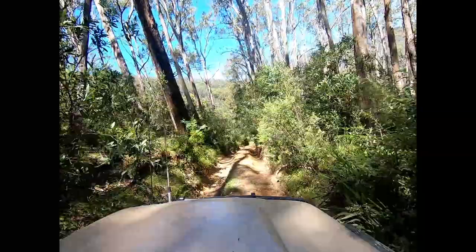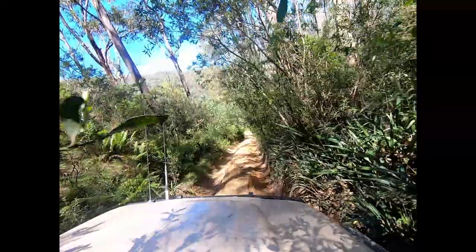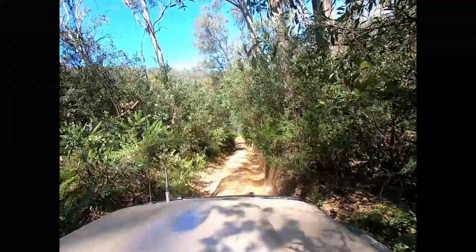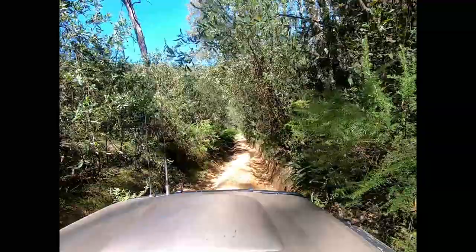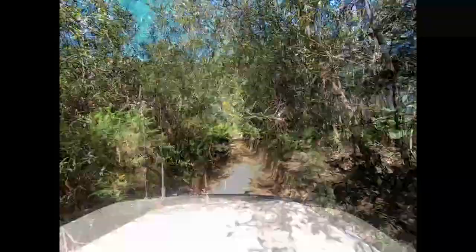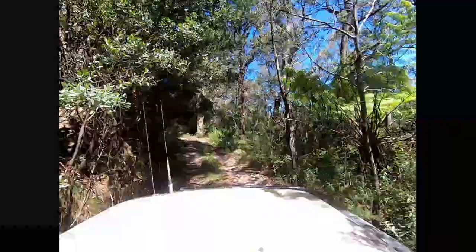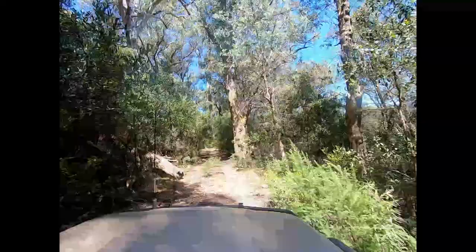Here's the second bit where the track's heavily eroded, and you can see from the angle of the trees that the car is on a fairly decent downhill angle, and at this moment that bank is basically an inch or less from my driver's door sill, so it's very, very tricky. Not undoable. We went through without getting too many scratches, but if you were doing this in the wet, you'd want to be pretty careful going through there.